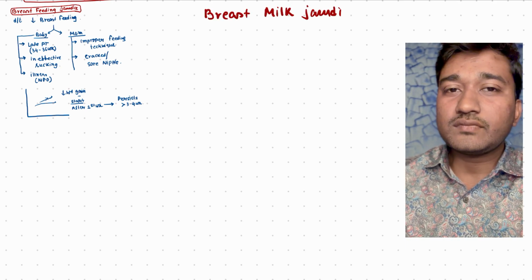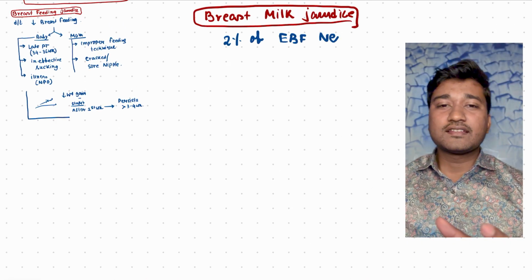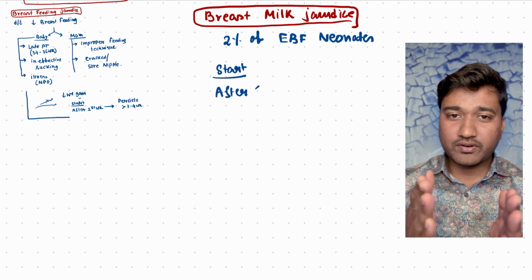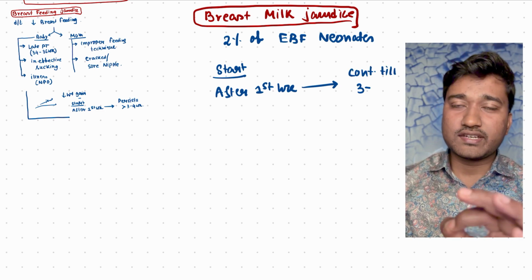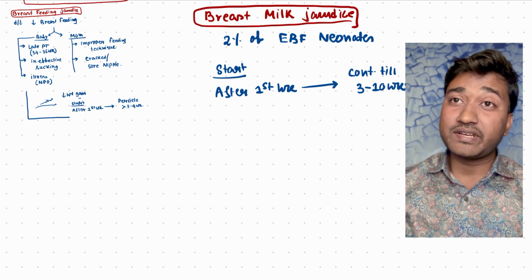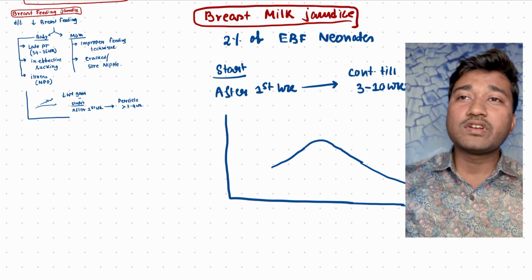So second thing, breast milk jaundice. Breast milk jaundice means that in the milk there are some constituents which are responsible for this jaundice. Only 2% of exclusively breastfed neonates will have this breast milk jaundice, and it usually starts in the first week. It continues till 3 to 10 weeks.